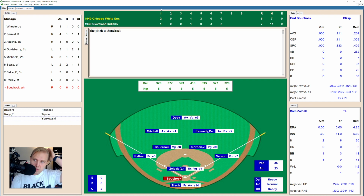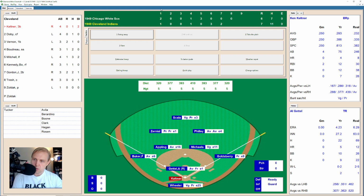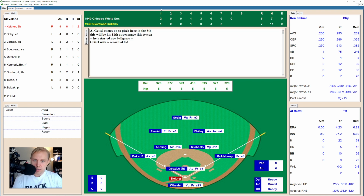away. And here comes the pitcher spot, and it'll be Bud Showcock who comes in. And he hits a fly ball over to Mitchell in left field for the out. Easy. We go to the bottom of the 8th inning. Al Gettle, the new relief pitcher there for the White Sox, up against Ken Kellner, is leading things off.